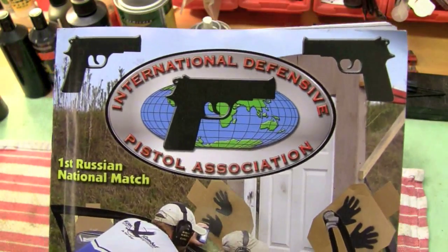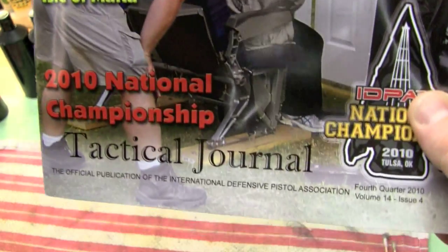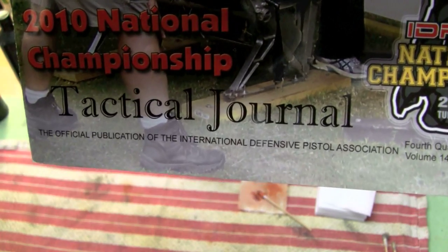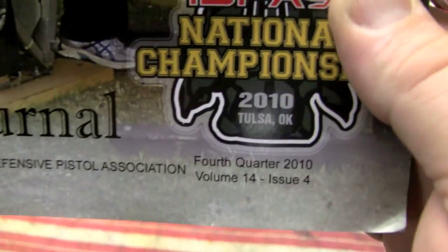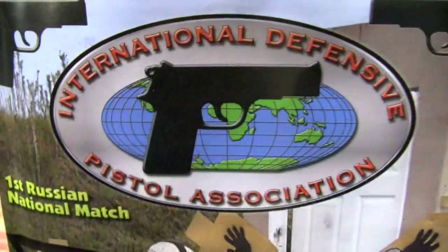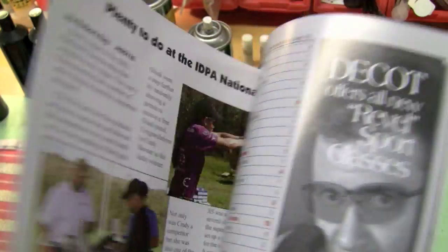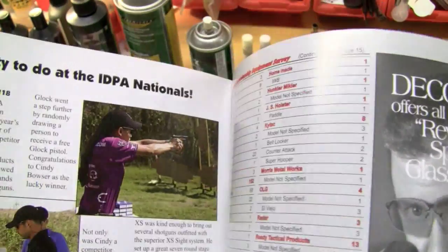So that's the kind of information you can find from the publication from IDPA, Tactical Journal. It's the official publication of International Defensive Pistol Association. If you're interested in it, this is the issue, 4th quarter 2010, volume 14, issue 4. Very, very useful in terms of pistol competitions. There's a lot of stuff in here too, some advertisement and stuff like that.